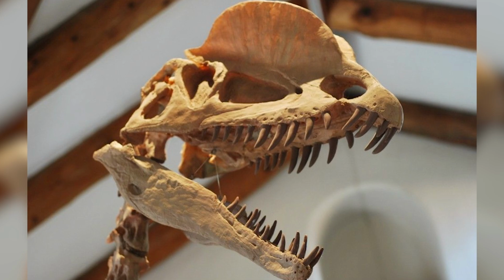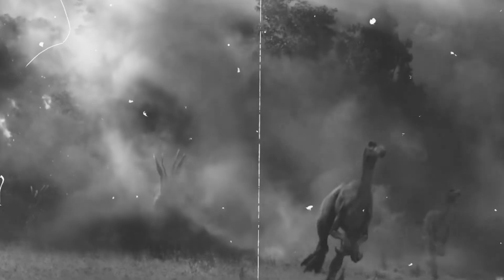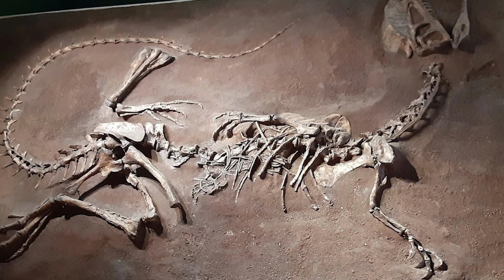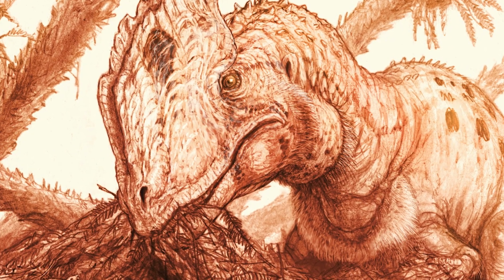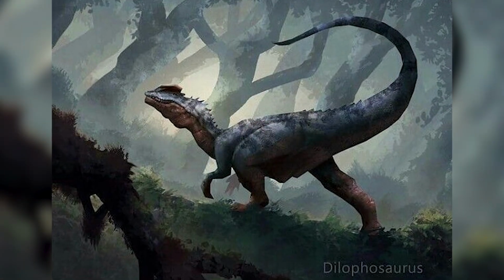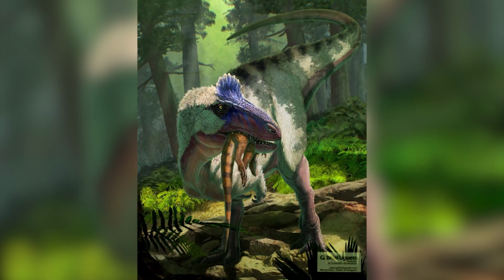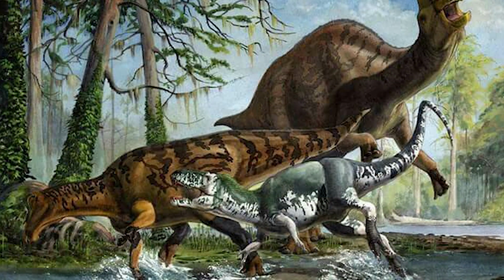Dilophosaurus roamed North America during the early Jurassic, a time when the supercontinent Pangaea and the superocean Panthalassa still dominated. The Earth was recovering from the Triassic-Jurassic extinction event, and life was sparse. The Kayenta Formation was a challenging environment, marked by extreme dry seasons with migrating dunes and occasional wet seasons that brought rivers and streams, creating desert oasis-like habitats. Lake Dixie, a large prehistoric lake, provided a vital water source and attracted diverse fauna.